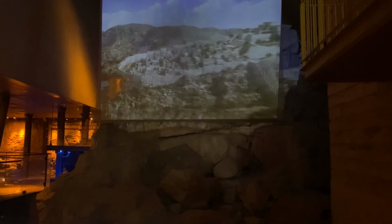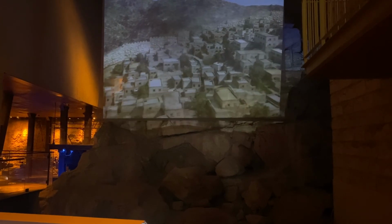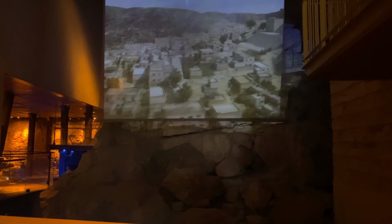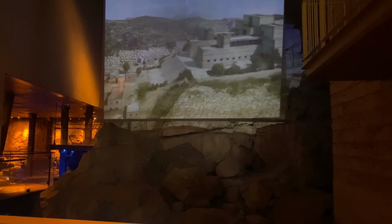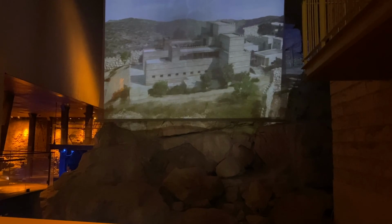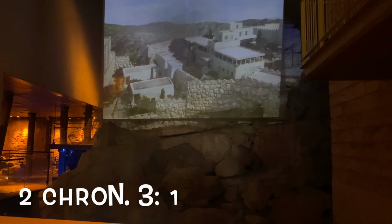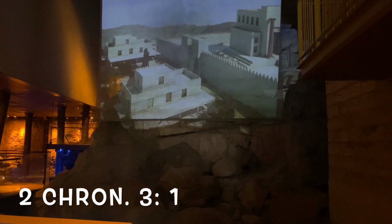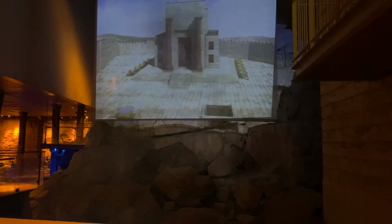So this is what the city looked like, believed to look like in the time of Solomon. The lower city, of course, with the lesser homes, the more grandiose homes near the palaces of Solomon. And these are the palaces of Solomon and his multitude of wives. And of course, his greatest accomplishment was the first temple, built on Mount Moriah, as the Bible records. Today we know it simply as the Temple Mount.